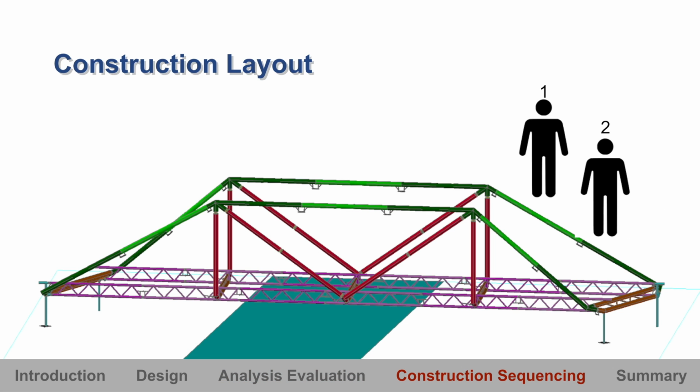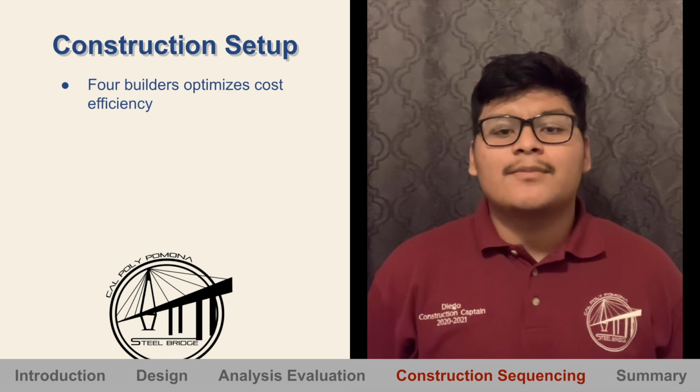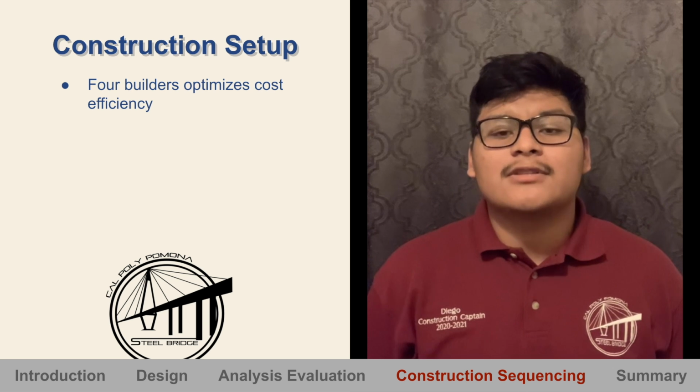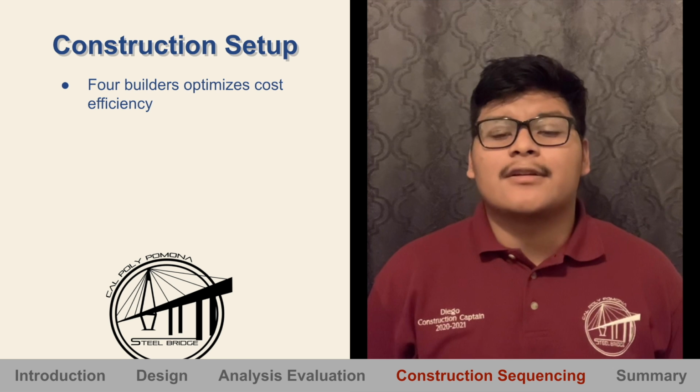During construction, a total of 4 builders are used, where 3 are located on the right end and 1 on the left end of the construction site. Having 5 builders was considered. However, the total time conserved from constructing with 4 builders did not outweigh the cost of adding another builder.